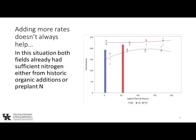This is actually real on-farm trial data. So the bars are yield with the Green Seeker sensor at the nitrogen rate that was average, 55 pounds per acre, just above 0 pounds per acre. The Green Seeker was saying they didn't need nitrogen. Yields are at about 200 to 220 bushels per acre.